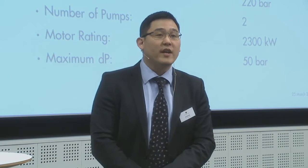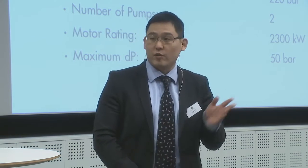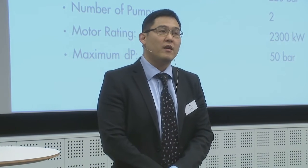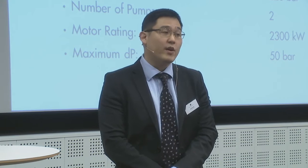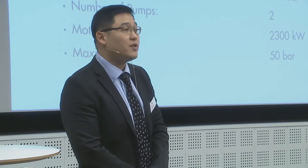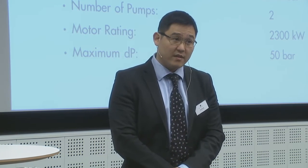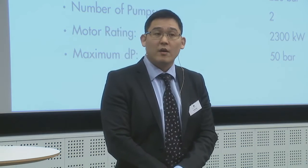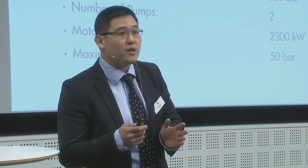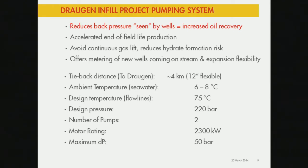We have a project called the Draugen Infield Project. Throughout the project, we did some calculations on flow assurance, and there was a fairly high possibility that we would have a hydrate plug had we continued to focus on artificial lift based on gas lift. Therefore, the subsea pump became a very attractive base case because it costs a fair amount to remove a hydrate plug. On top of that, having a lower back pressure on the wells, we will be able to improve the ultimate recovery from the Draugen platform.